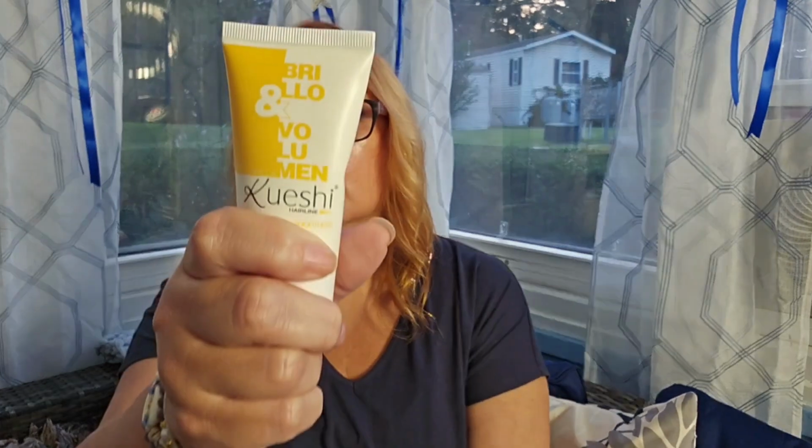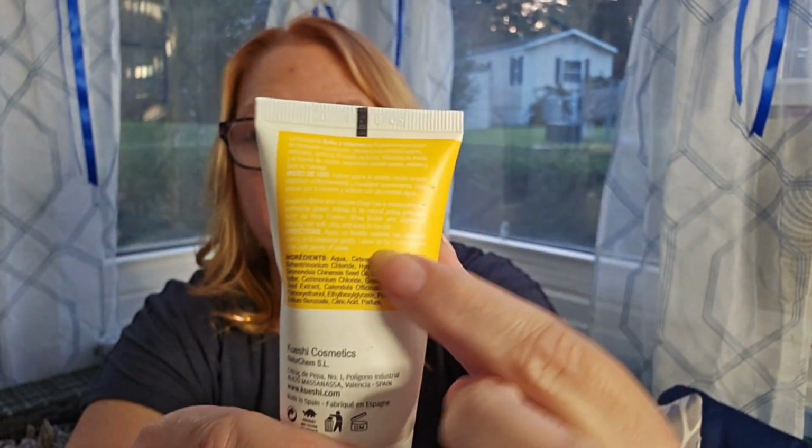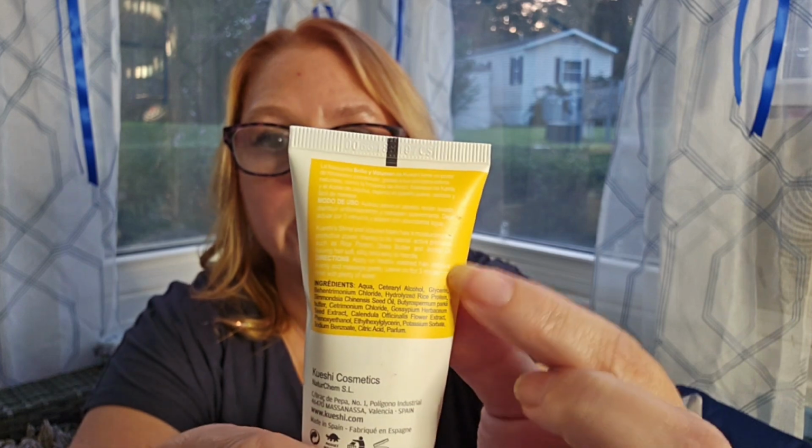And you're going to leave this on for how long? 3 minutes. Usually I take a Sharpie and I'll write that on there, because there's no way I'm reading that in the shower. And look, it's even in this lighter yellow on yellow. Who can read that?